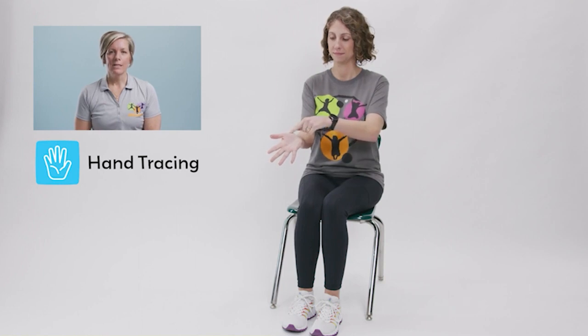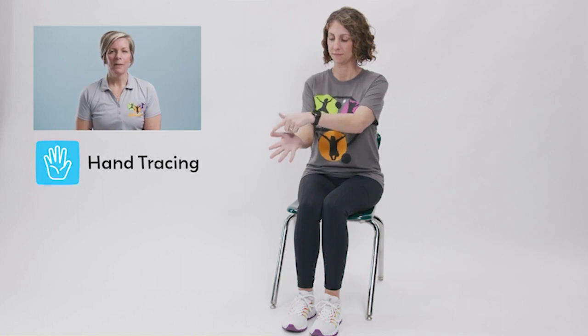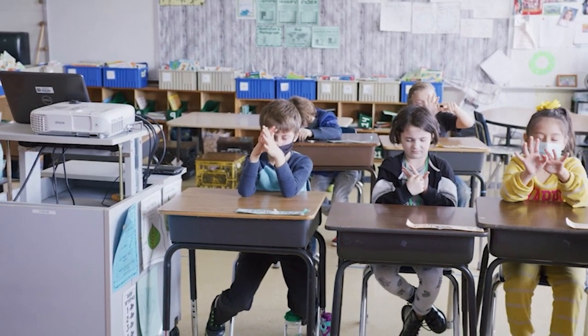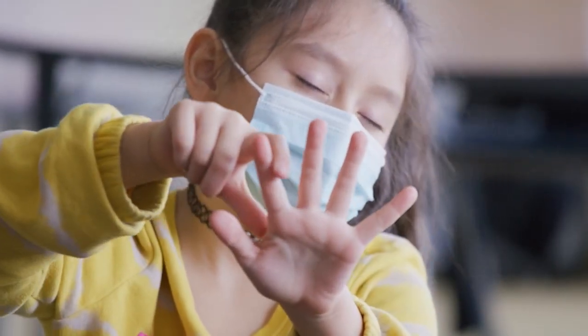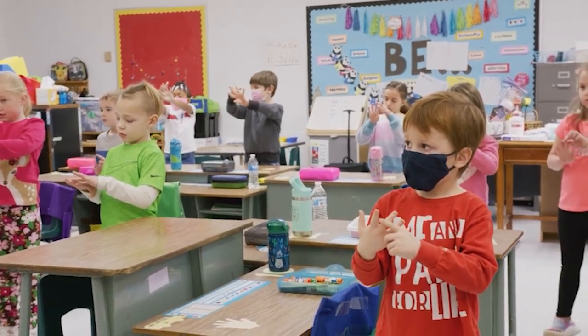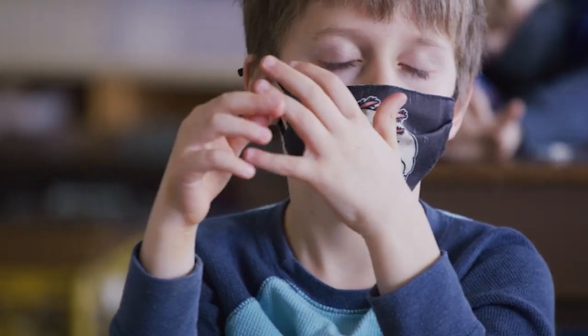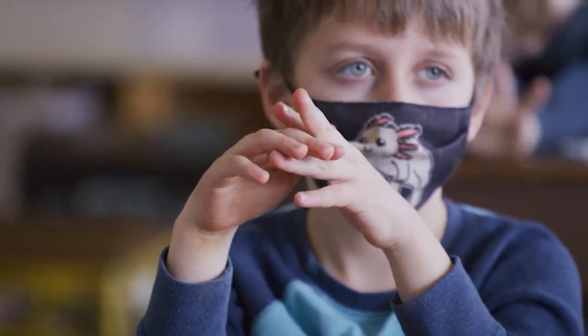The goal of this activity is to focus on our breathing while we are tracing our fingers from one side of our hand to the other. Every time we go up our thumb, or one of our fingers, we breathe in through our nose. Every time we go down, we breathe out through our mouth. Try to keep a nice, slow pace throughout this activity with big, deep breaths. Let's give it a try. In through your nose, out through your mouth.